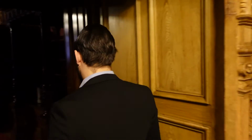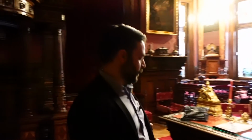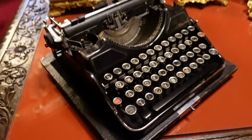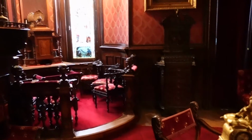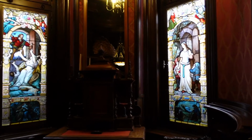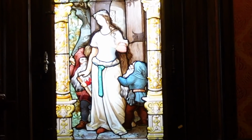So now we have to take a look inside of the Queen's office. An Italian neo-Renaissance decoration. We're gonna see the Queen's desk in here with its original typewriter made by the American workshop Remington. And there is also to be seen a cozy corner in the room where the stained glasses are inspired by fairy tales. For example, we can see on the right side Snow White.